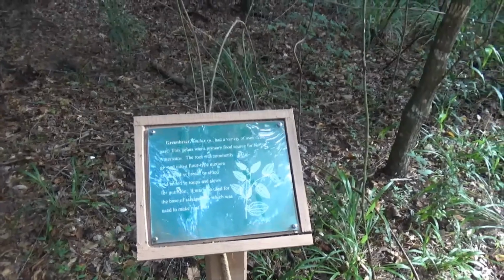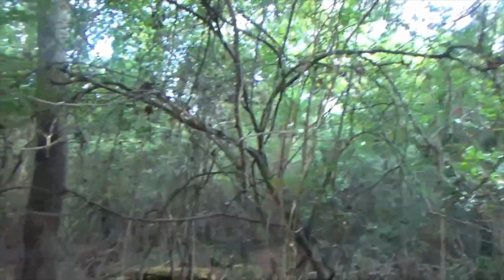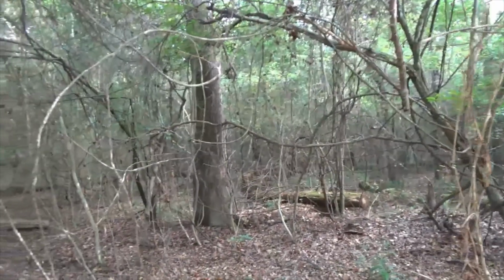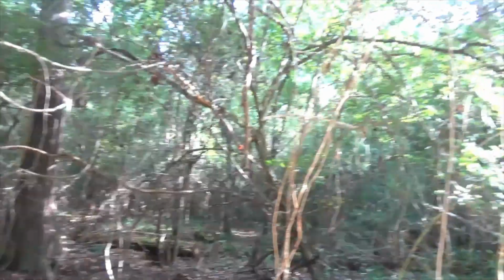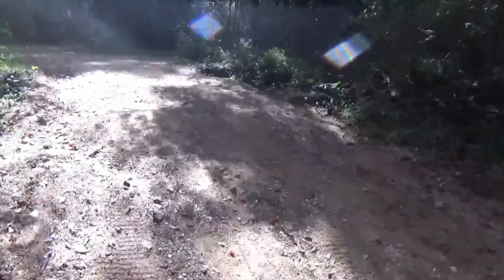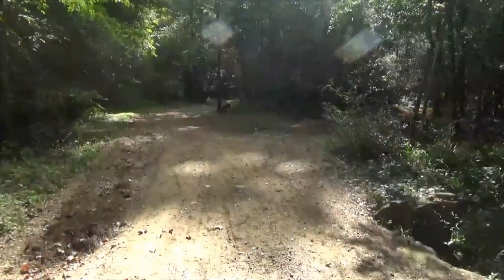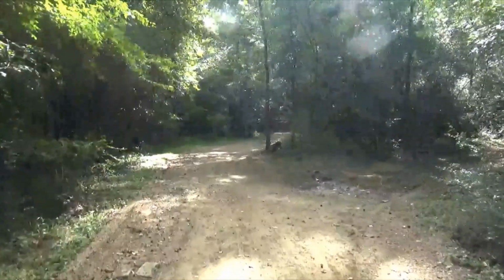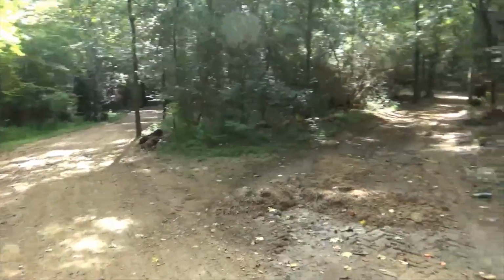And I'm not sure which of these it is. There's a bunch of vines hanging down. Kind of looks like, this could be like a scary movie set or something in there. It's pretty cool. All right, let's go ahead and keep on walking. So it said the trail was 0.3 miles to the Homestead site. So we're gonna go see, I don't know, what is it?